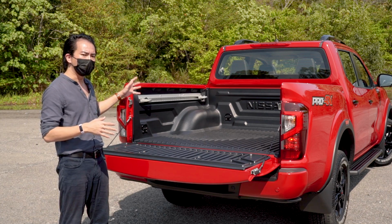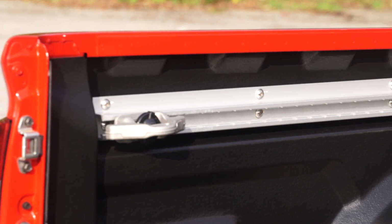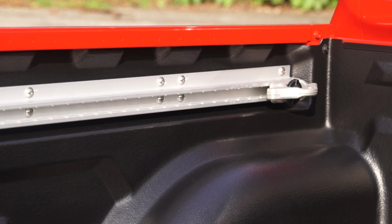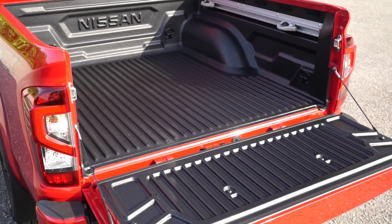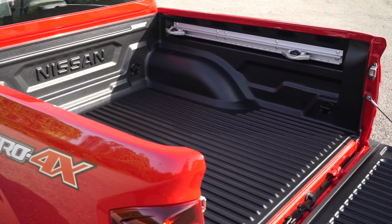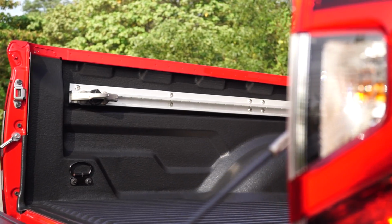In here, you've got a new utility track system that uses cleats running on these channels along the side of the bed, and they can move fore and aft. You can then use those cleats to fasten whatever cargo you have, and that makes it more flexible for you to put different types of objects in.